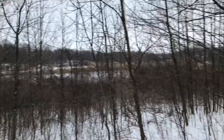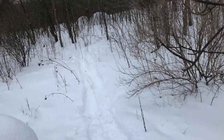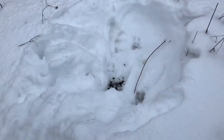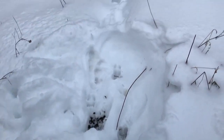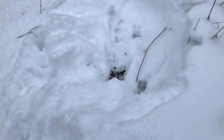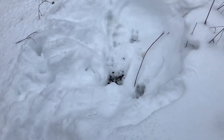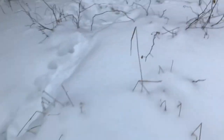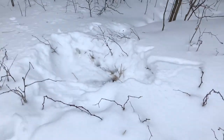So this is kind of cool. I'm just in the backwoods here doing some snowshoeing, and I've been following some deer tracks, very, very fresh deer tracks. And you can see there must have been two deer, and they're basically doing snow angels here. You can totally see where they lay down and took a rest. I'm assuming two of them.